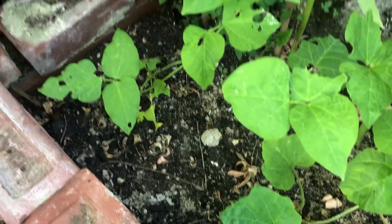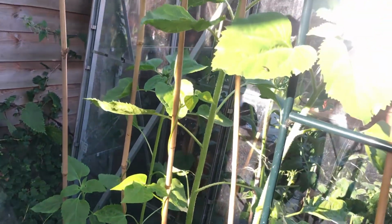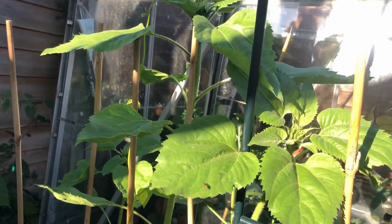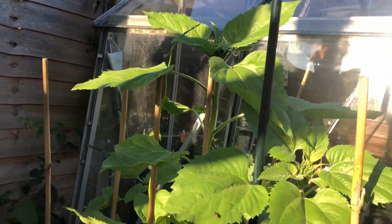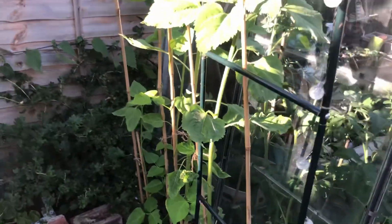And this is the Three Sisters system, which is my sunflowers, 3 pumpkins and runner beans in between, and it's doing really well. The sunflowers, as you can see, 2 or 3 of them have got really tall, and the beans have actually gone past the tallest sunflower, so that's good as well.